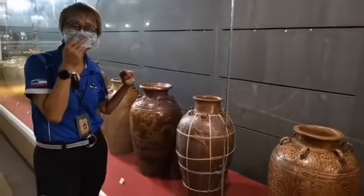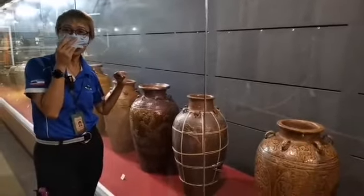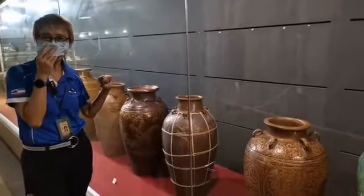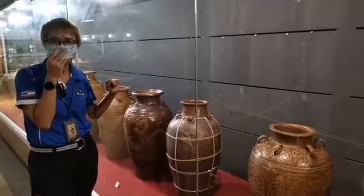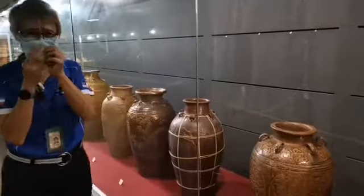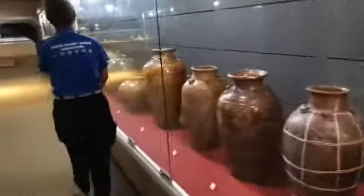Every year, your father-in-law will come and get more bride price from you. So the amount that you agreed at the beginning, you can actually give by installment. Yeah, so it's very interesting because there's so much to know about what they actually do with the jars.